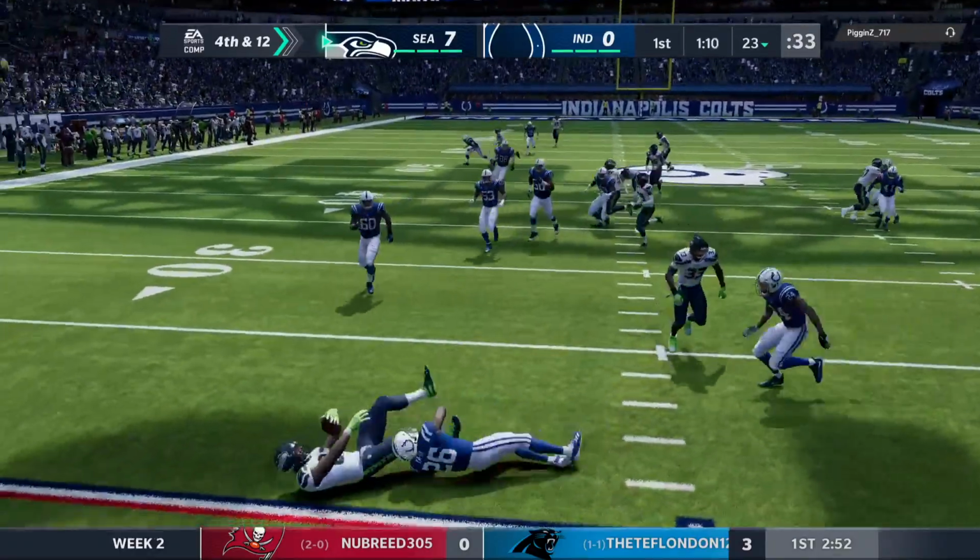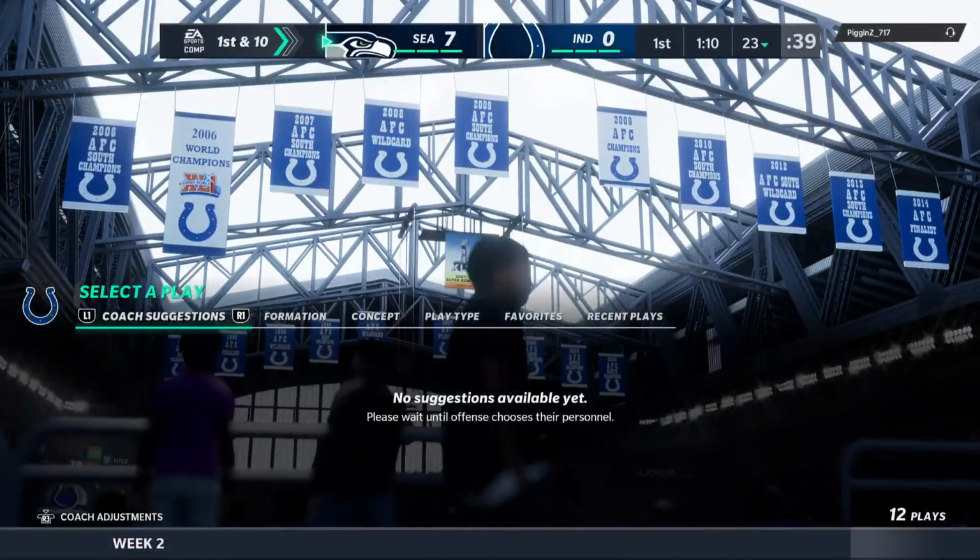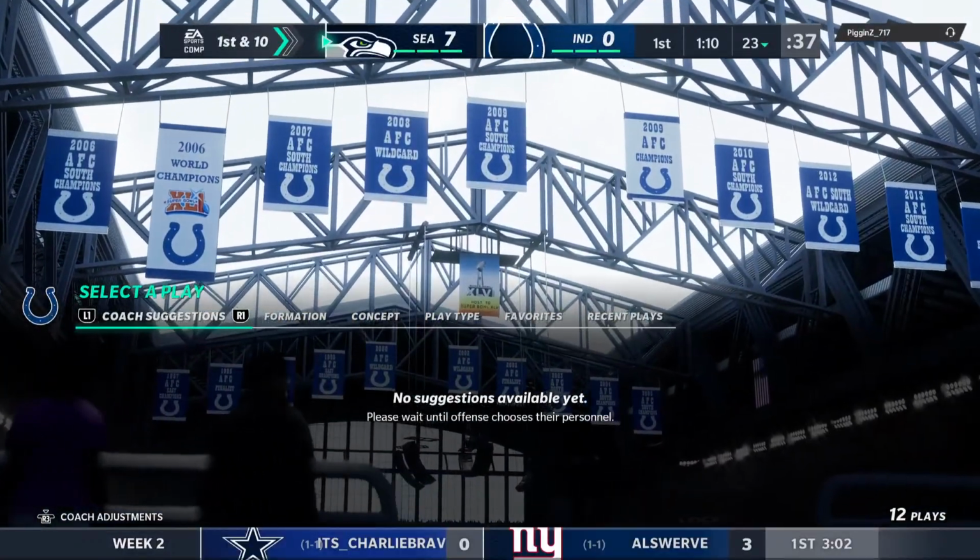Fielded just inside the 20. We'll call that a punt of 54 yards. Well struck. And it'll be Seahawk football, 1st and 10.